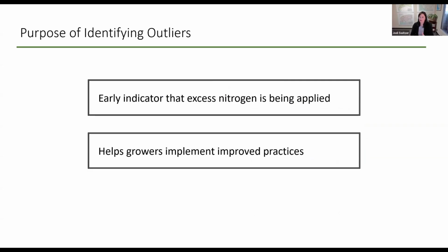And a couple of reasons why notification of those outliers is important is because it's an early indicator that there may be excess nitrogen applied. So, this is one of those situations of, if you're applying more nitrogen than your crop needs, or you might have inefficient irrigation or nutrient management practices, then this would be an indication that you might need to look more closely at your fertilizer program. If you were identified as an outlier for one of those uncontrollable circumstances, then this wouldn't apply as much. And as I said, it can help growers improve the management practices that they're implementing.